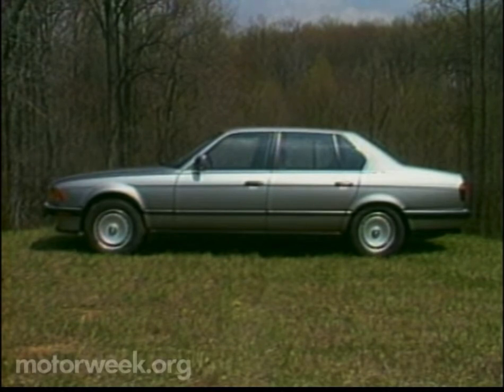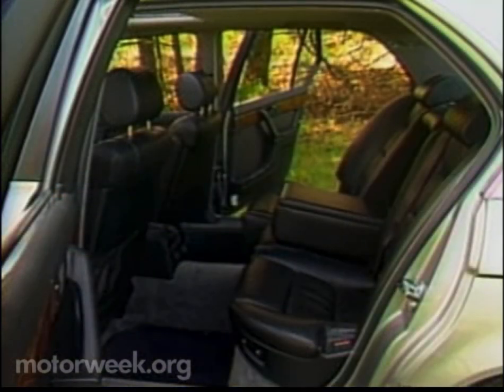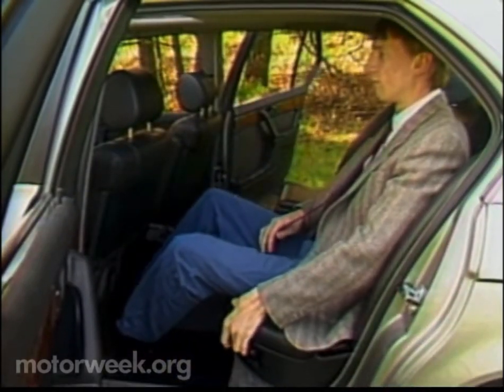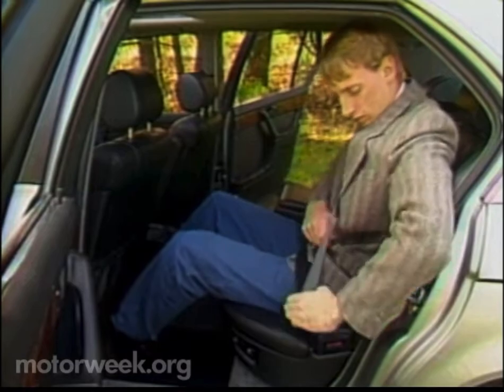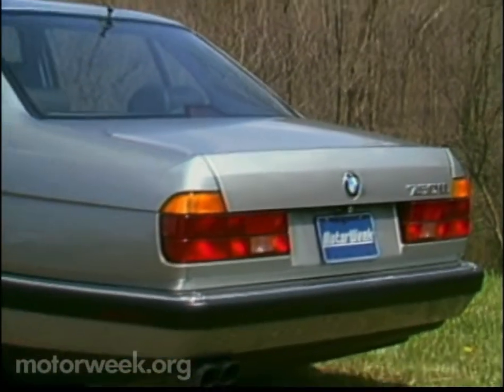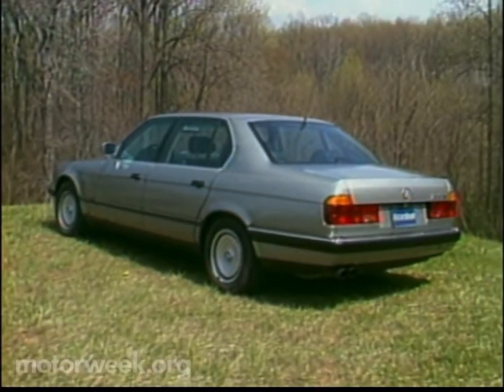BMW also fitted longer rear doors, giving the 750iL a very limousine-like aura, which is appropriate, as the increased space gives the 750iL rear seat room second only to a full stretch limo. Additional comfort comes from a power-adjusted rear seat. It changes the backrest angle by moving the bottom cushion. These differences are all very nice, but they don't justify a price difference of $20,000 over that of the 735i.